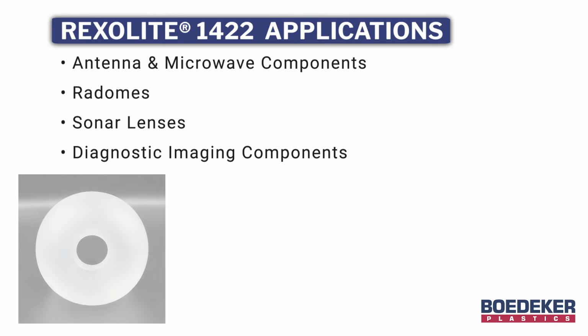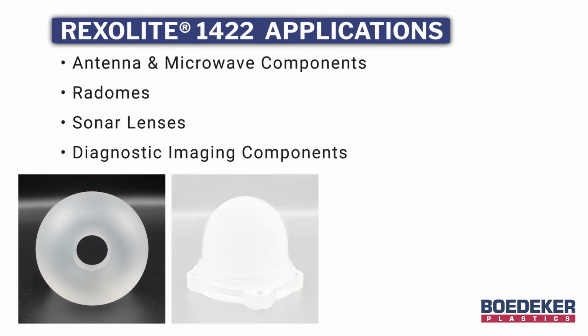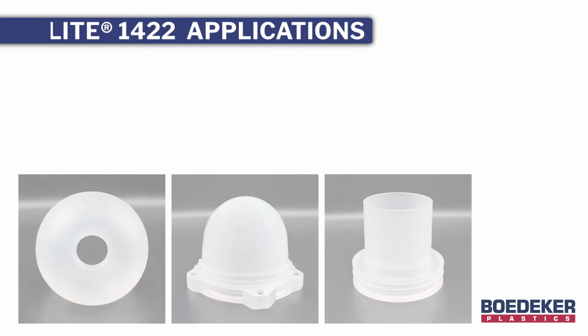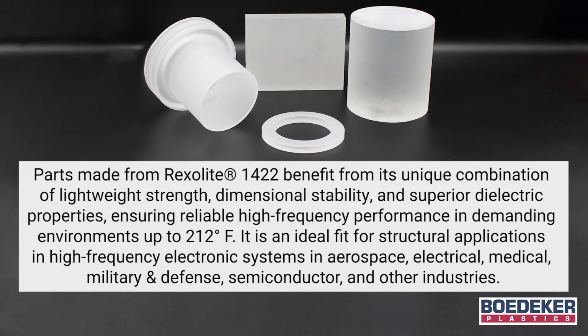Common applications include antenna and microwave components, radomes, sonar lenses, and diagnostic imaging components. Parts made from Rexolite 1422 benefit from its unique combination of lightweight strength, dimensional stability, and superior dielectric properties, ensuring reliable high-frequency performance in demanding environments up to 212 degrees Fahrenheit.